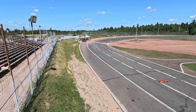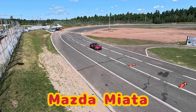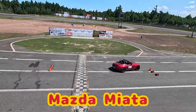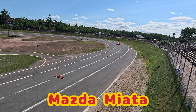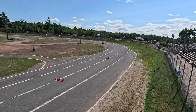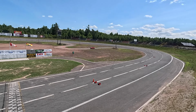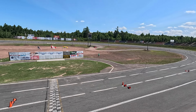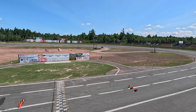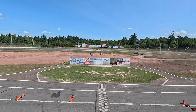Here we are with a new modern Miata. Super quiet, super quick. Handles nicely around those corners. I'd have to say suspension is one of your biggest benefits out here, and then it would be tires. And of course, always number one is driver skill. But you don't get skill without being out here.